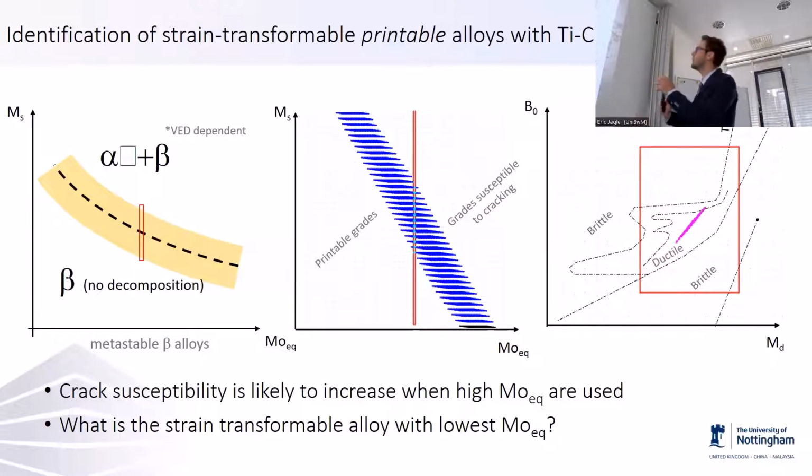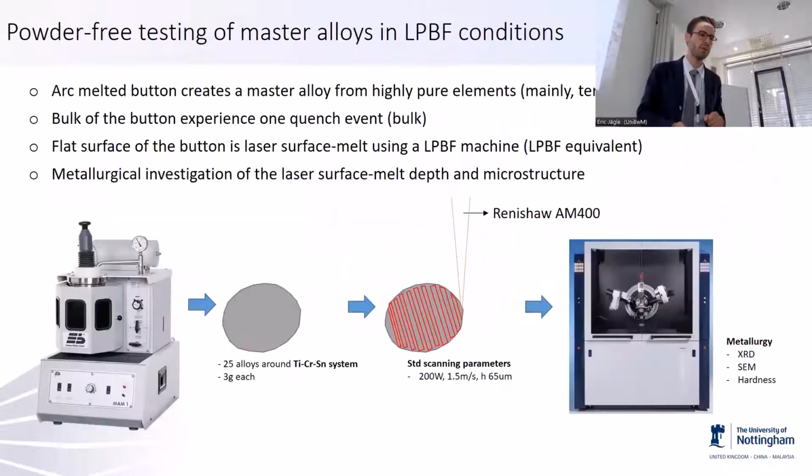The other thing we want to do, again, as I said before, is access this strain transformation, this triple TWIP. So we can access these really nice empirical diagrams, Morinaga's diagrams, and we can see that basically we want to be in this red box here. So we want to be in between this TWIP and TRIP boundary lines, because we think most likely we'll be able to excite some of this strain transformation if we fall there.